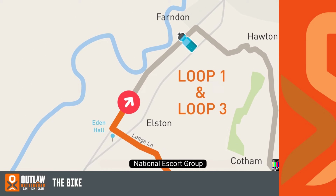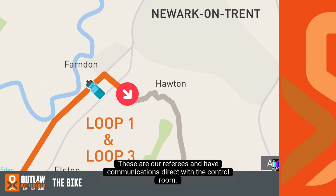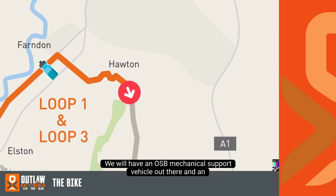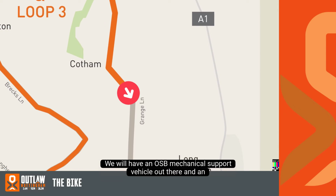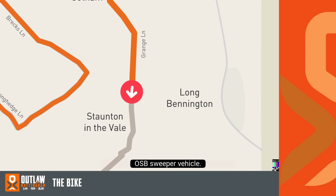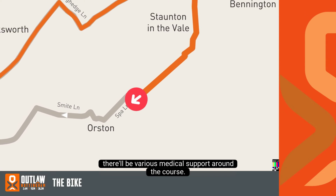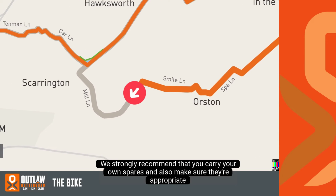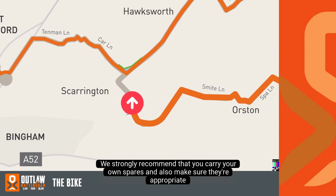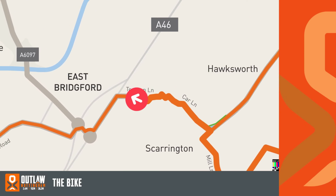There'll be 4 types of support vehicles on the route. National Escort Group, these are our referees and have communications direct with the control room. We will have an OSB mechanical support vehicle out there and an OSB sweeper vehicle. Also, obviously, there'll be various medical support around the course. We strongly recommend that you carry your own spares and also make sure they're appropriate for your bike and you know how to use them.